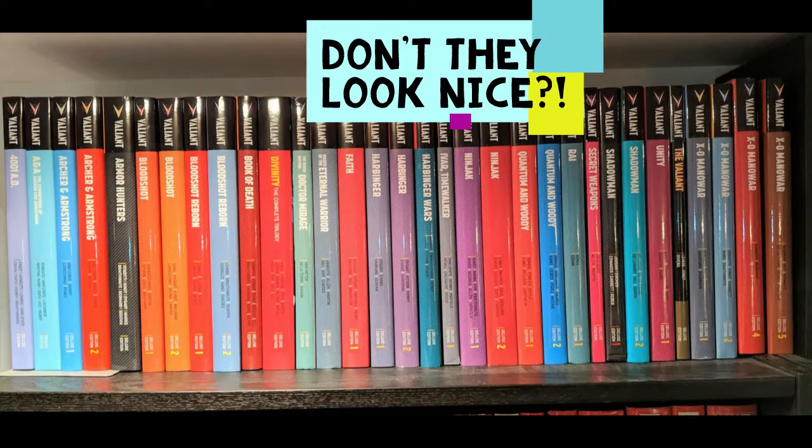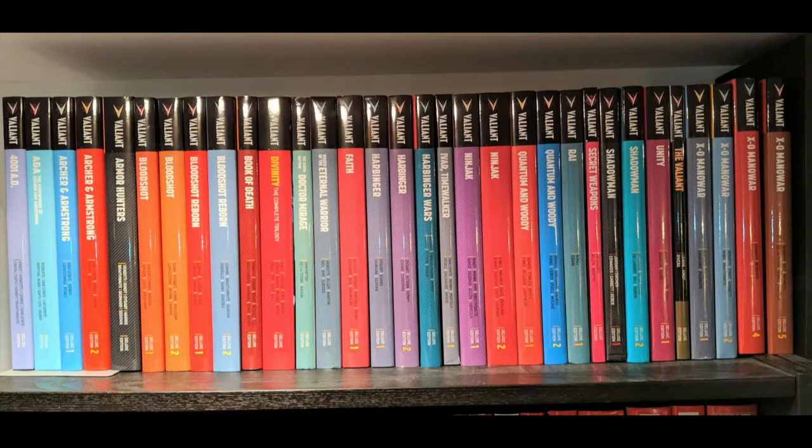Valiant has a very strong reputation as a great collected editions line. Yes, I expect a little bit of double dipping, and there is a little bit of double dipping, but I never expected large gaps. And gaps are what I found.